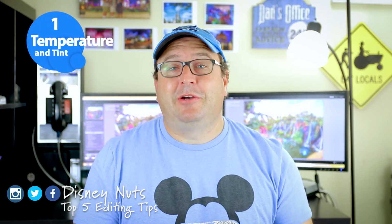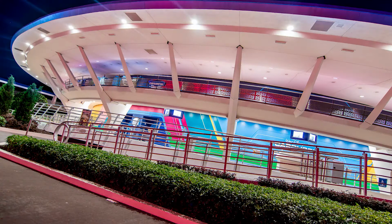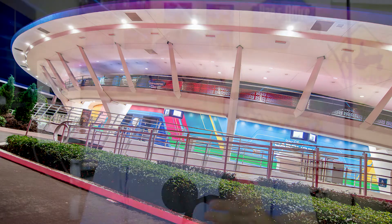Okay, so the first one is temperature and tint, and these are key because eventually it's going to change the whole mood of the photo. You can go to something that's cooler or you can go to something that's warmer, and depending on the photo and the style that you're looking for, you can adjust these accordingly. For example, you can take a day shot and head over a little to the warm side and it looks like it's a sunset coming down, or you can go to the cooler side and it'll give a really cool effect for dark shots and stuff like that. So that's the number one thing that I would put on the top of my list when editing all my photos.